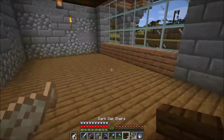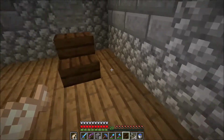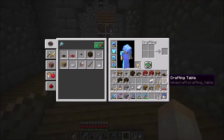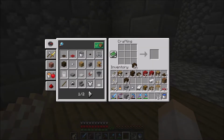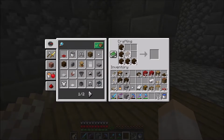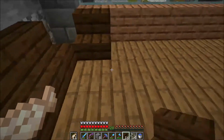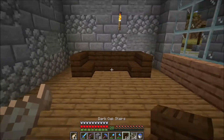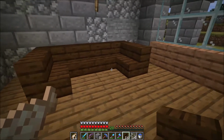So I think what I want, the way I see this going, is I want some kind of a large couch. Whoops, I'm out. Fooey, crafting bench. I want some kind of a large couch to go back here, and we will put that in. Something kind of like that. Whoop, hello, you're in the wrong spot. Something kind of like that. Yeah, I like that.